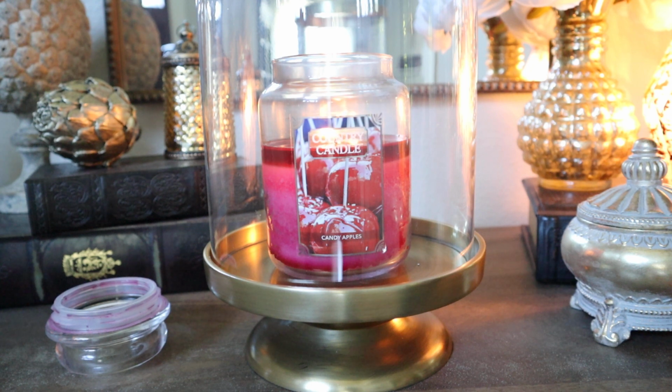It basically smells like a candy apple that you get at the fair with just the slightest touch of cinnamon. And when you combine this fragrance with the kettle corn, I am telling you, it is the most amazing combination. It is so good, you guys.